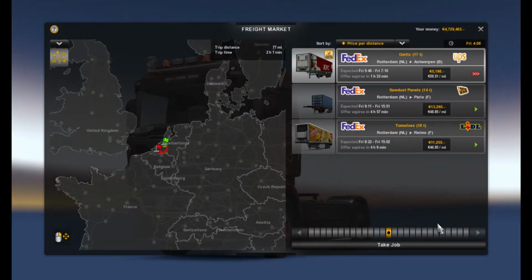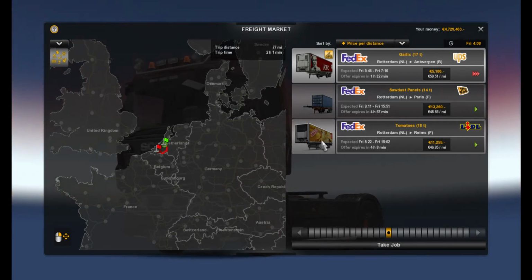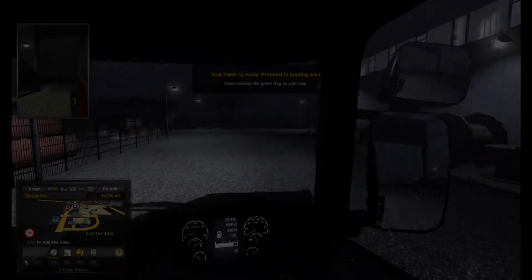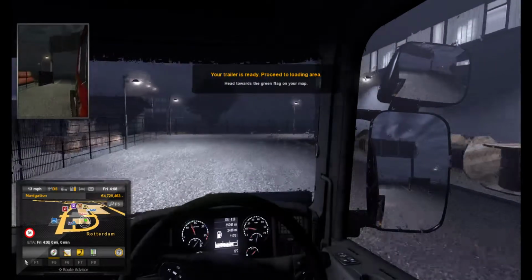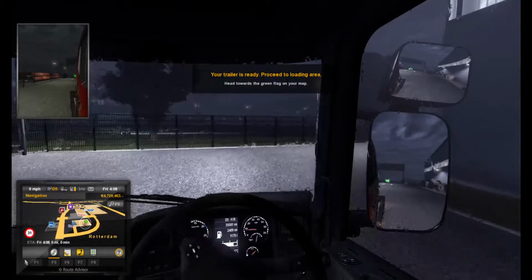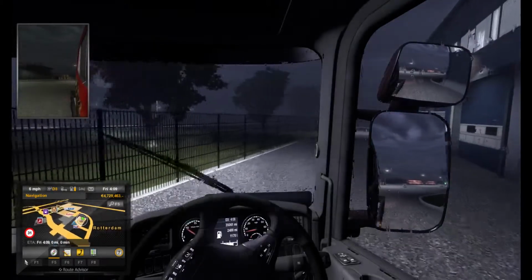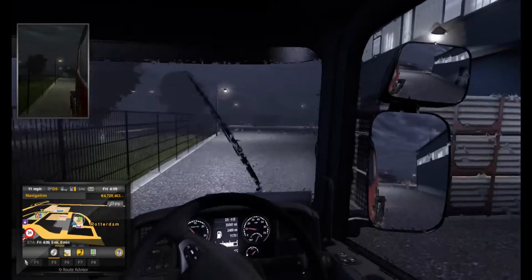This will be our Kentucky Fried load. What kind of tomatoes are those? Wow. See, now we're getting the good trailers in here. Take that job. Heck yeah, I'm gonna take that job. Give me that. Mmm, yum, yum, yum. I'll get me a chicken pot pie. So not only will I get to deliver the load to KFC, I can get a chicken pot pie once I get there. This is a win-win.